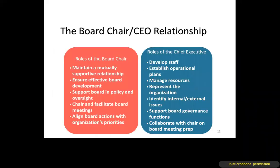And again, here's a little summary of what I've been talking about: roles of the board chair on the left and roles of the chief executive on the right. I think you can see the board chair has a more high level role, supporting the board in policy and oversight, facilitating the board meetings, making sure that people on the board are happy with what committees they're on and they're all engaged.